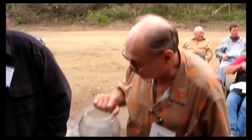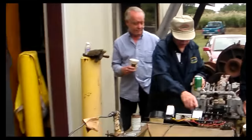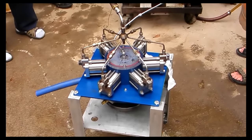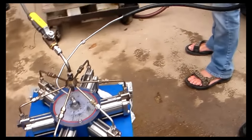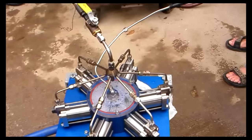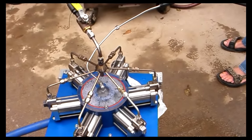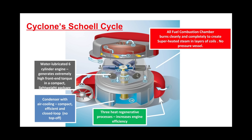Now you might be wondering, why is it called an external combustion engine when it's just a steam engine? Well, unlike a traditional internal combustion engine, which ignites fuel under high pressure inside the cylinders, the Cyclone burns its fuel in an external chamber under atmospheric pressure, which means that almost any fuel can be used without producing many of the harmful byproducts of high pressure internal combustion engines, such as the oxides of nitrogen. Because the fuel circulates in the combustion chamber until it's all consumed.